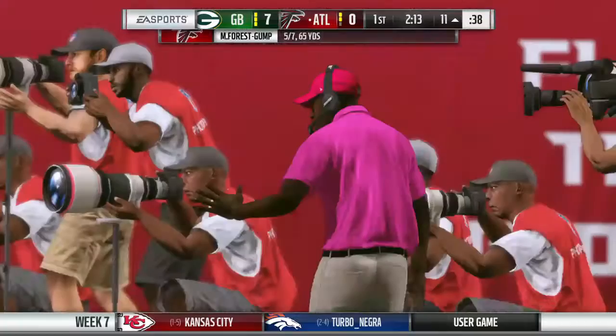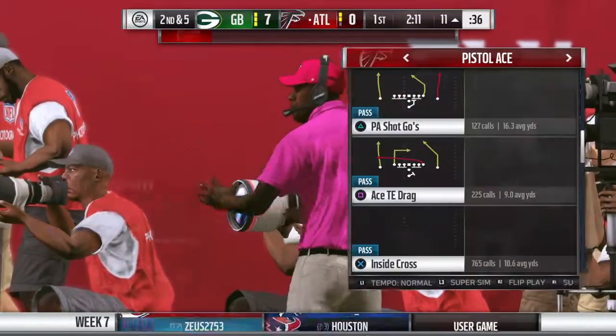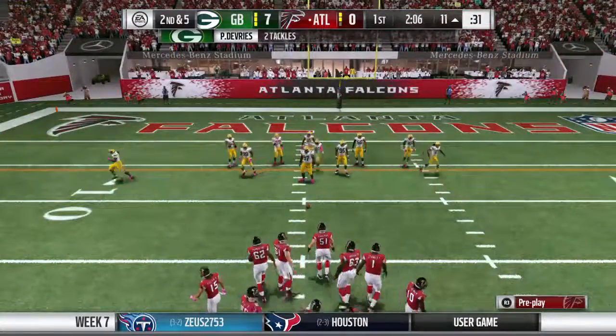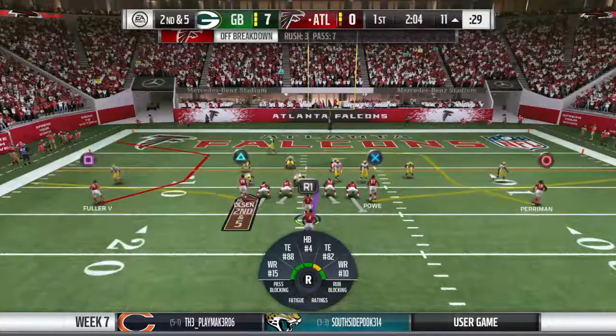5 yards on the catch there, brings up second down. All right, I'm doing my rudimentary math here. That's his third catch here in the first quarter. I don't know if it's just game plan or he's just finding his way open. And maybe a little of both.